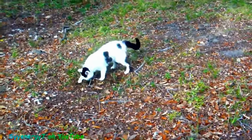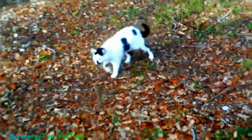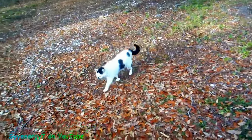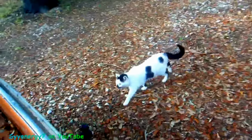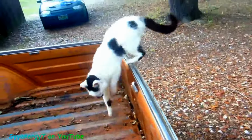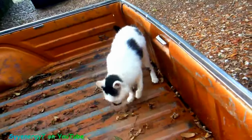And I don't think she's really that sick or anything like that. She just realizes I'm her protector, and she's sticking by me like glue. She's a dainty cat, man. See, she doesn't jump that hard or nothing. See that? She's just a dainty cat, man.